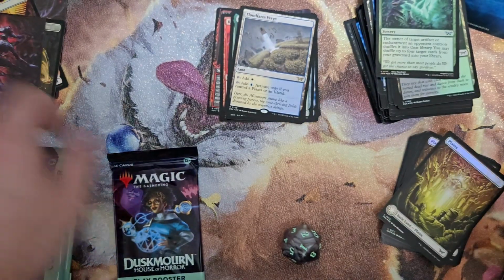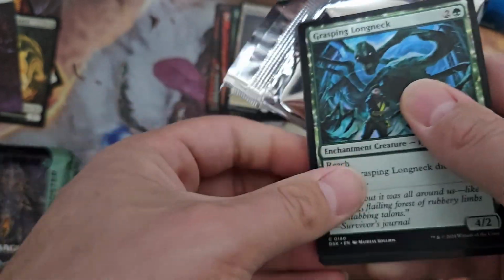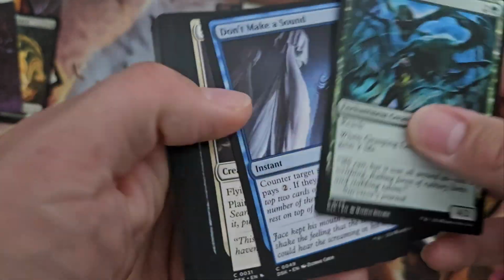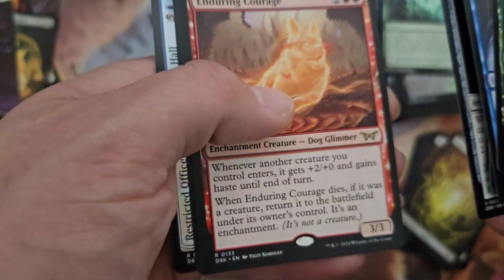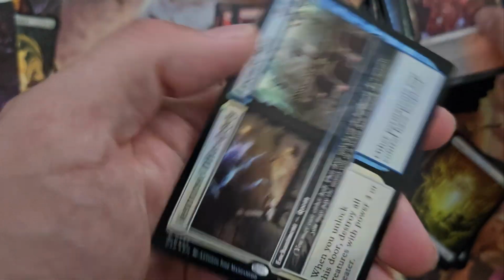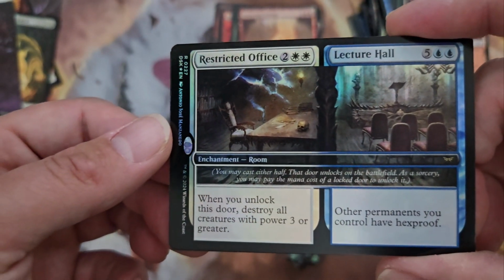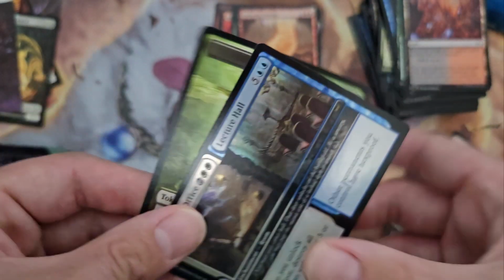Cathartic Parting. One of these days we'll part ways with these crappy cards that they throw into these packs and start giving us some better rares. At least fewer commons. Enduring Courage. And then we got a foil, another foil Room rare. Restricted Office into the Lecture Hall.